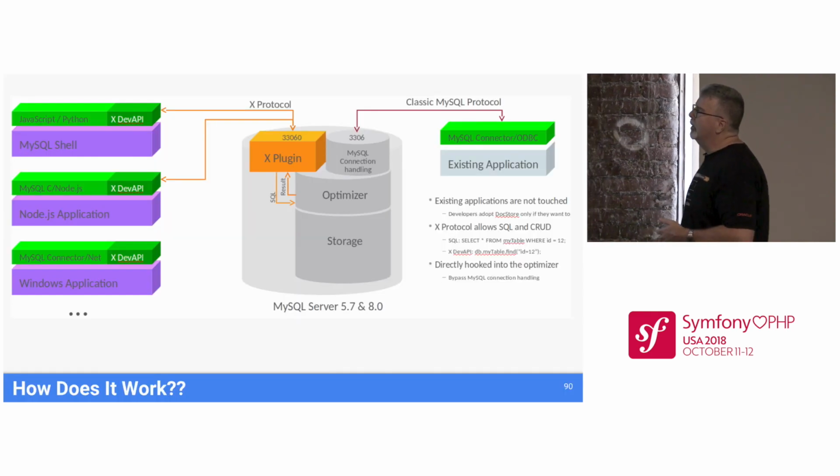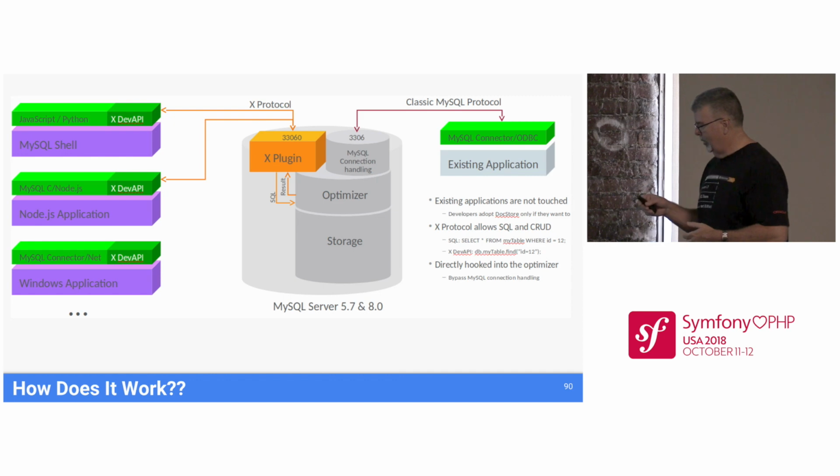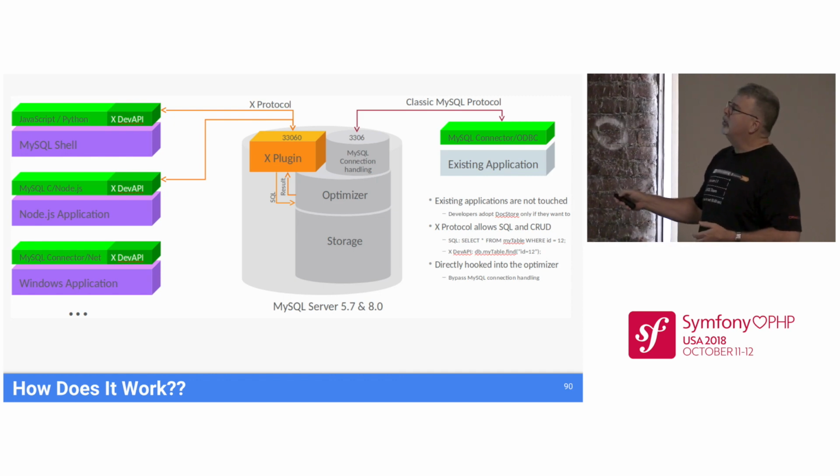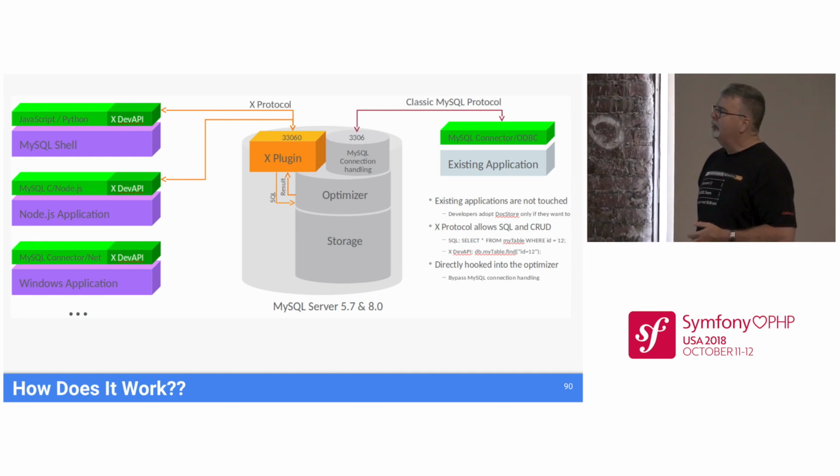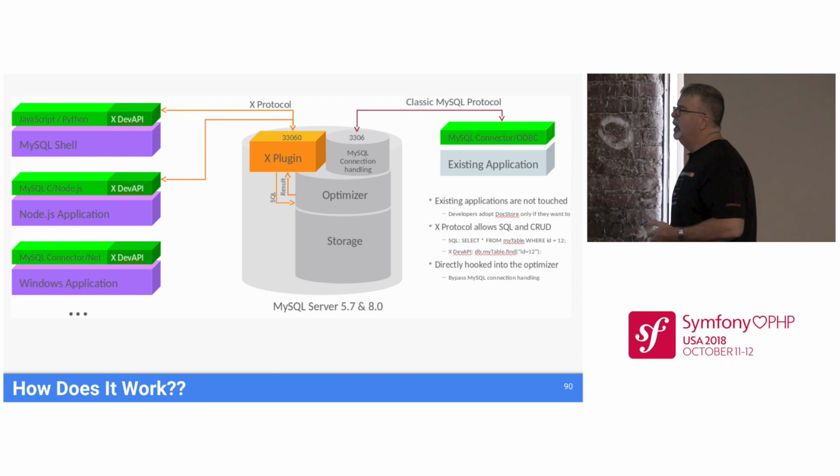This is the lovely diagram to show you what we're expecting this to look like. Here's your traditional where you have the MySQL connector. Hopefully you're using MySQLi, PDO, or something like that. Hopefully not the old MySQL connector because that's deprecated. And on the other side, using the new protocol, you have whatever connector you want, and it goes through the X plugin right to the optimizer.